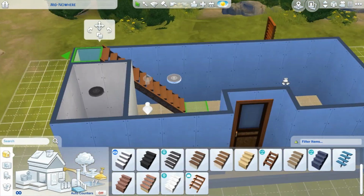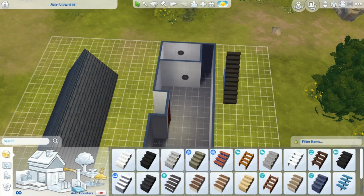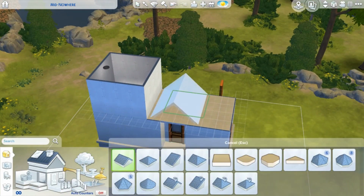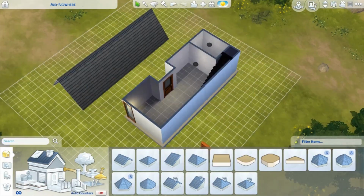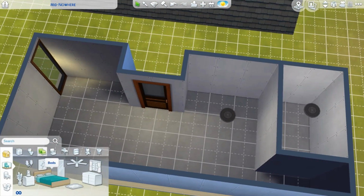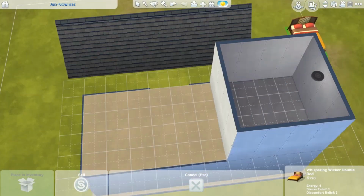Lofts typically don't have a lot of vertical space or a lot of height, so the activity is really limited to sleeping. Some people get really creative and convert their lofts into offices or a movie room or a study, but for the most part people use lofts for sleeping. So yeah, I am really excited about this.